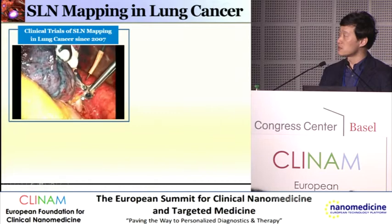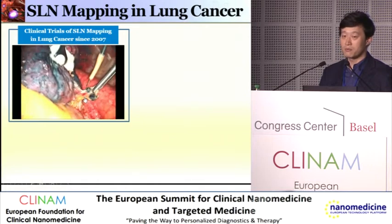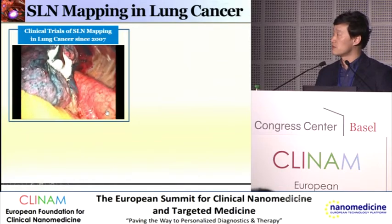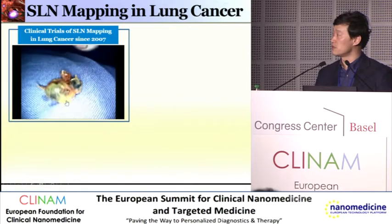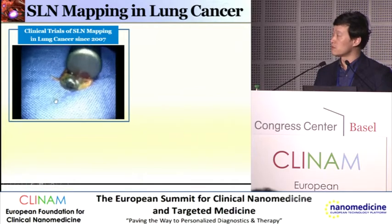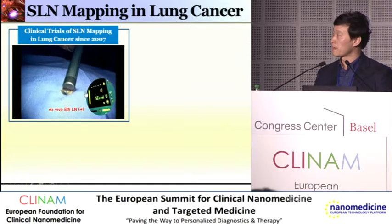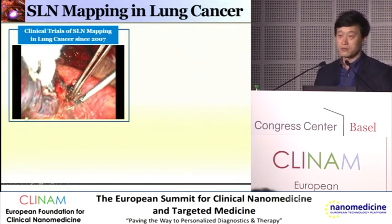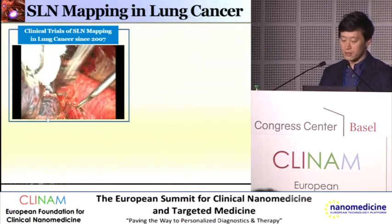You can see that this is the sentinel lymph node. It is black pigmented, so the blue dye technique cannot be applied to this kind of lymph node. After dissecting those lymph nodes, the radioactivity of these lymph nodes was measured on the back table. If their radioactivity is higher than the normal lymph node, it is considered a sentinel lymph node. Here you can see the higher number. So the radioactive technique is quite better than the blue dye technique in lung cancer surgery.